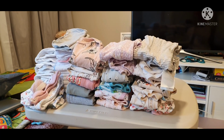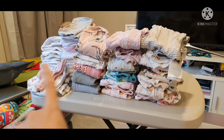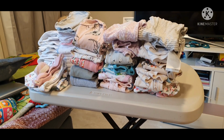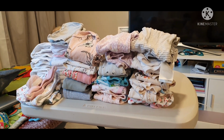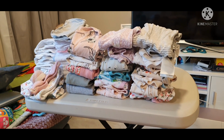Oopsie. So while Kassidy is having her nap, I just folded all of her clothes that I washed maybe 2 days ago, and they just dried up because the weather has been crappy lately. So yeah, I've done that one, and once she wakes up, we're gonna play again.